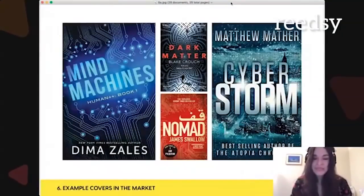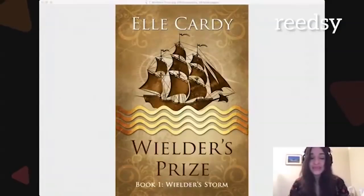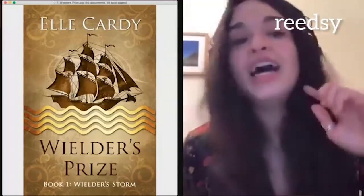So next, Wilder's Prize. This cover is really great. I think there's a few pointers that I encourage you to do, but I think you're really nailing it. It does look very fantasy. I think it's leaning more towards adult fantasy and less YA. So I've got a few pointers to make it a little bit more appealing to the YA market.